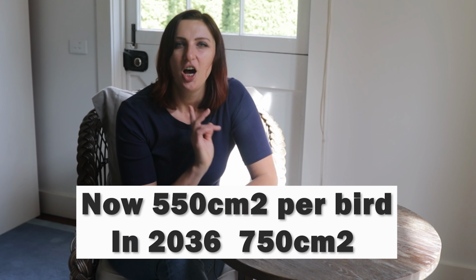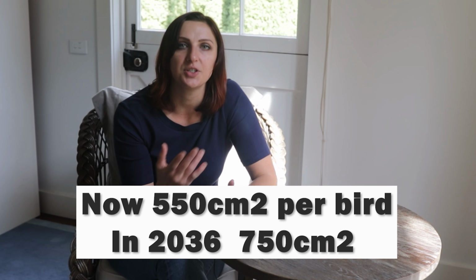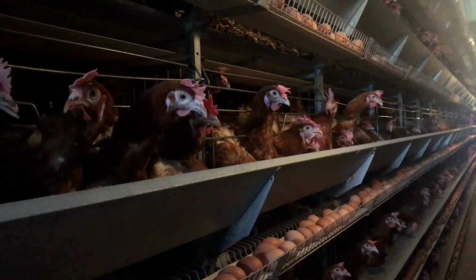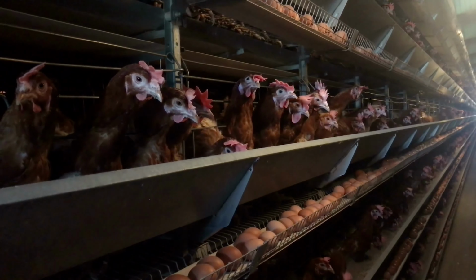Even though this could change by 2036. From that point on, cage-laying hens must have at least 750 square meters of usable space for each bird, if kept in a cage with 2 or more species. If hen is caged alone, the cage must allow for 1 square meter of usable space. A bit better, but still quite tight.